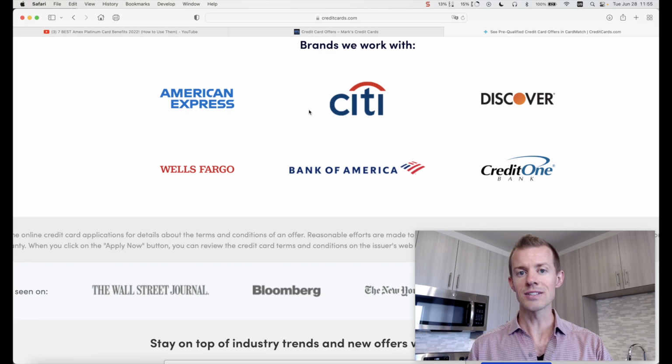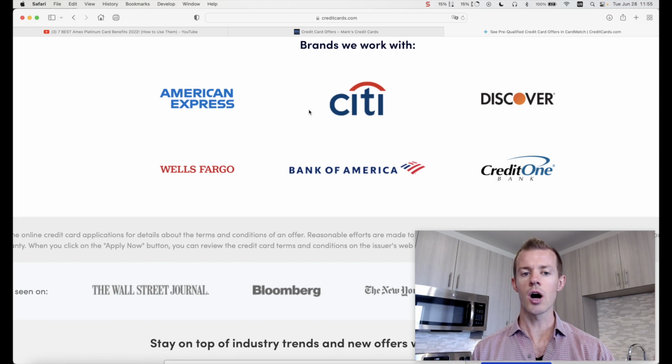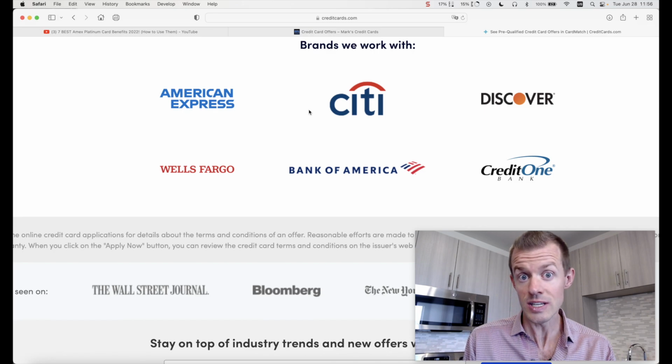First of all, you might see elevated offers, that is a bigger sign-up bonus than the typical public offer directly on Amex's, Citi's, Discover's, etc. website. Number 2 would be pre-qualified offers, which means you have a higher likelihood of being approved for a specific card. And then number 3 would be a pre-approval, which means you've basically already been approved for a certain offer, certain APR and all that, certain credit limit perhaps. And therefore, if you go through with it, you pretty much have guaranteed yourself the approval.